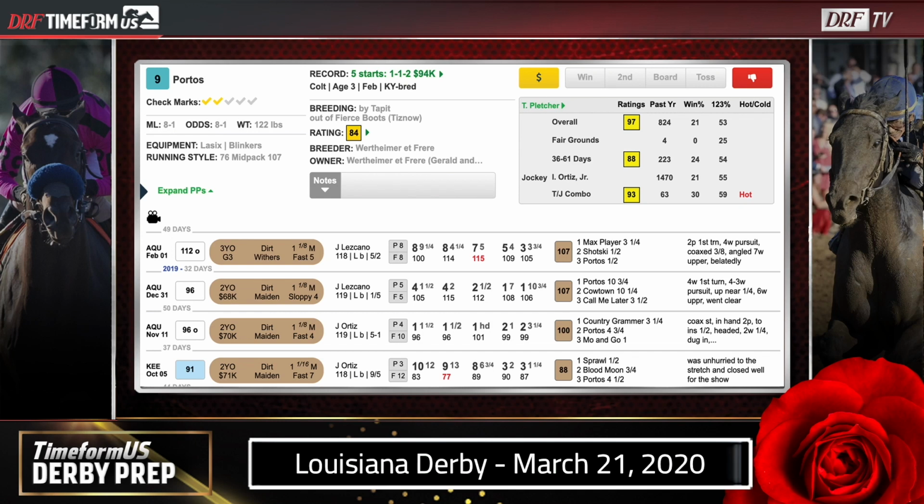And you see those two most recent TimeformUS speed figures that he's earned of 107. I mean, those stack up quite well against the horses that are coming out of both divisions of the Risen Star. So I think you do have to take this horse seriously. He's a decent price at 8-1 in the morning line. I think that's quite fair on him. So he's one of the horses that I would use pretty prominently in this race.